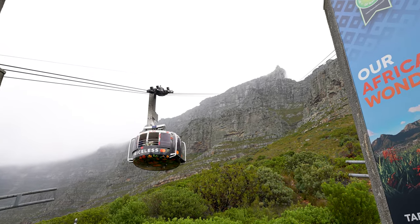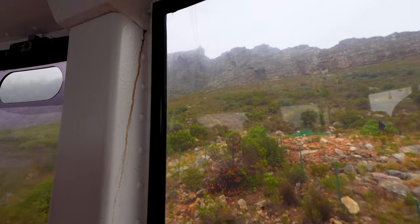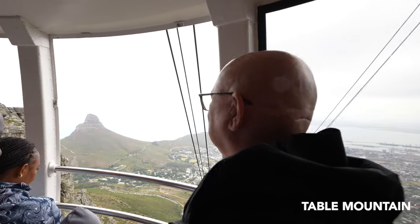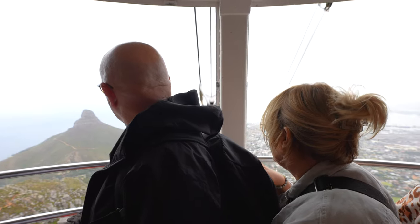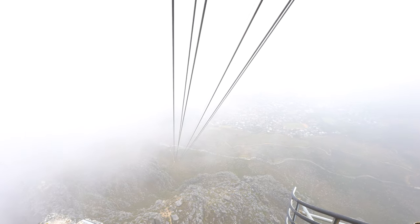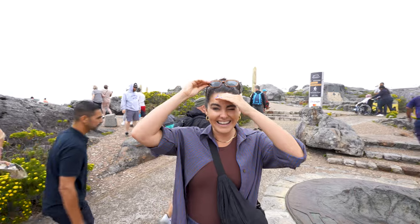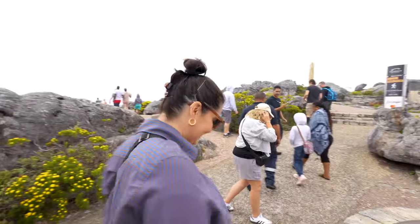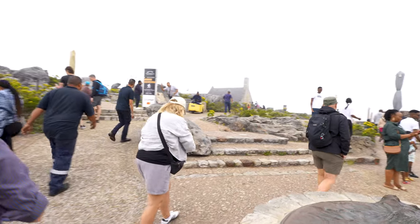Today we are going up one of Cape Town's most famous mountains. We're going up Table Mountain and we're going to see what we can see because it's a little bit cloudy up there. Cracking views. A little bit rainy, and a little bit foggy. Can't see anything. Good.